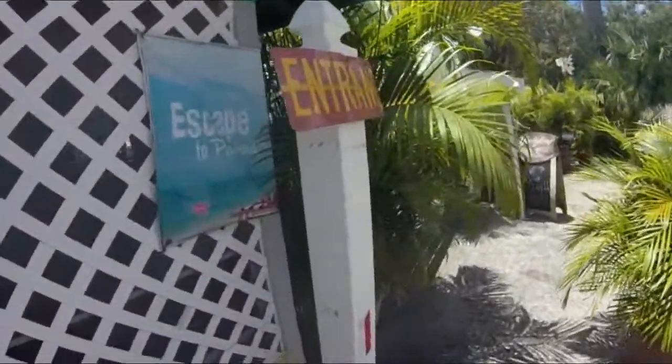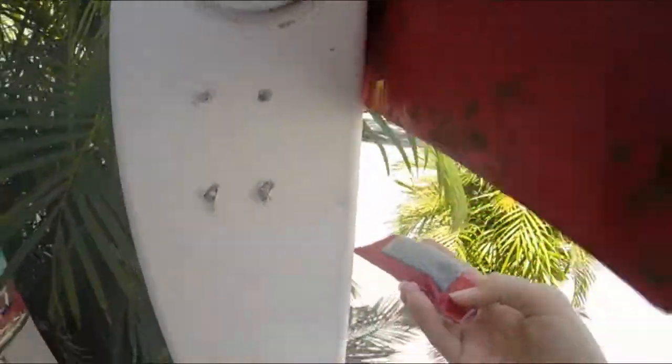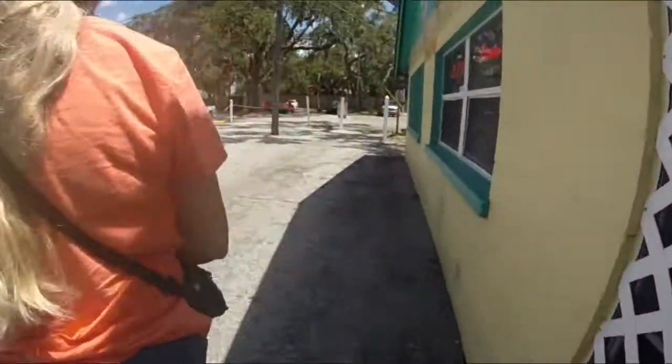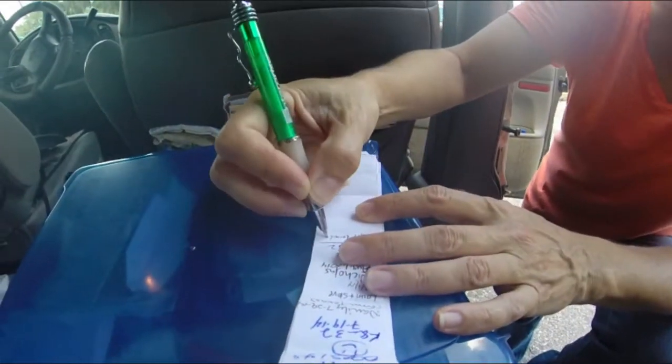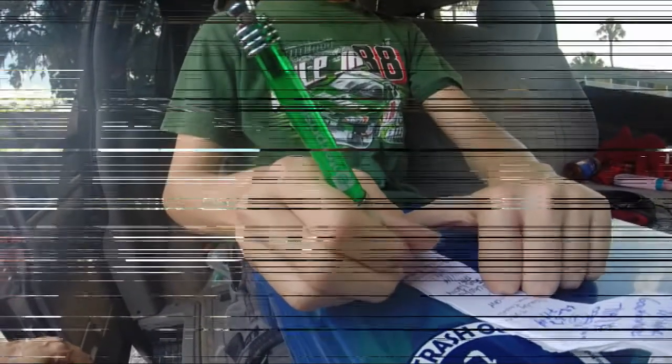Very careful as to not attract muggles in the area. We're at a little Woody's restaurant. The hint for this cache is, where the heck do we go in? And there it is. Let's go. Whew, I'm famished. Let's go get something to eat.